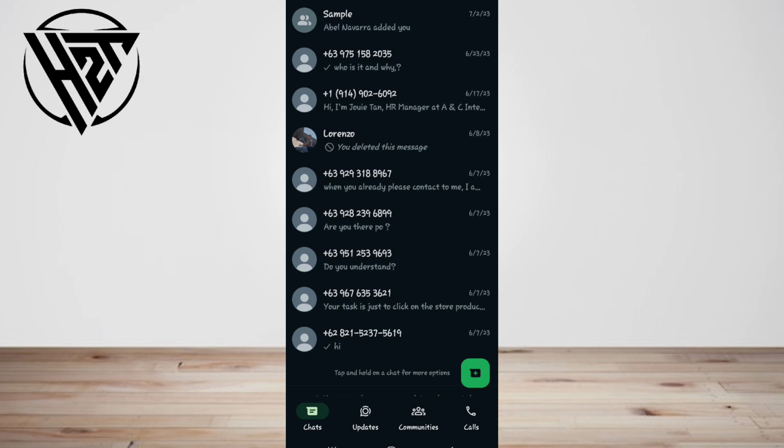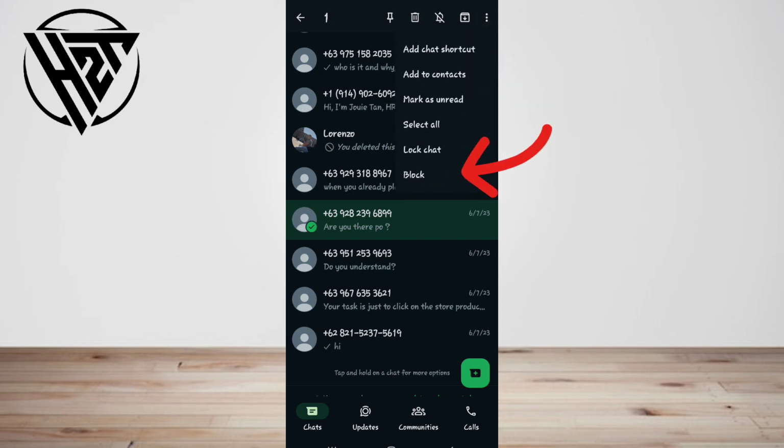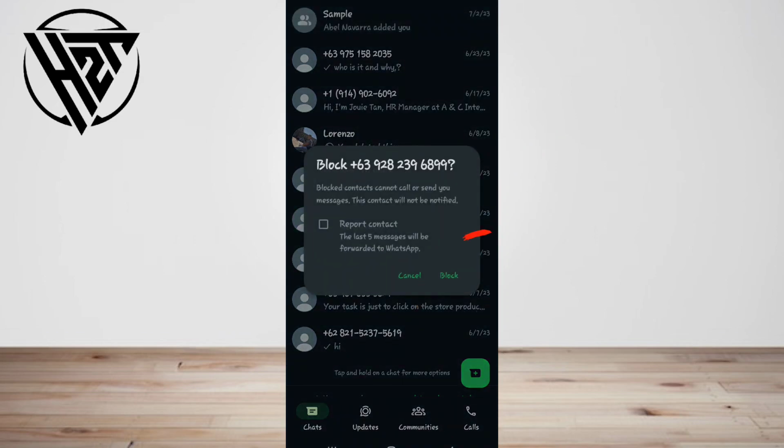First, launch WhatsApp on your phone, then tap and hold a chat you want to block. Then click the three dots in the top right corner and select block. Click block again to confirm.